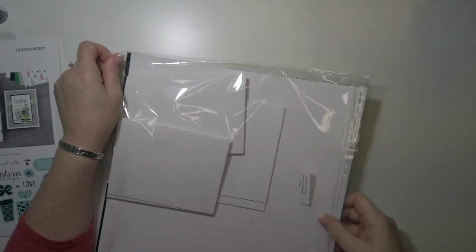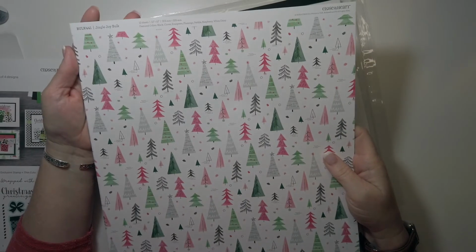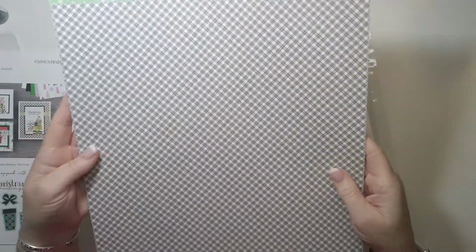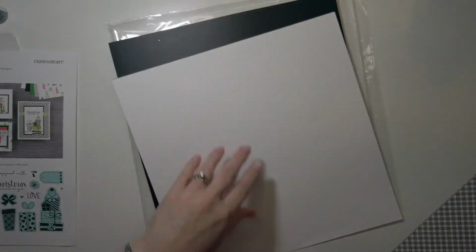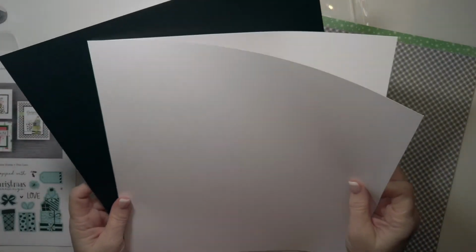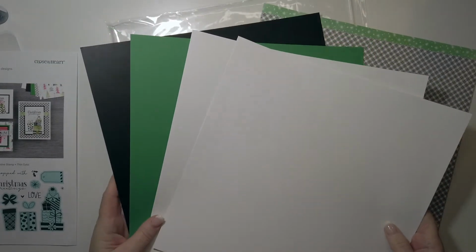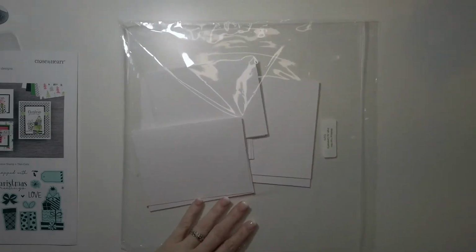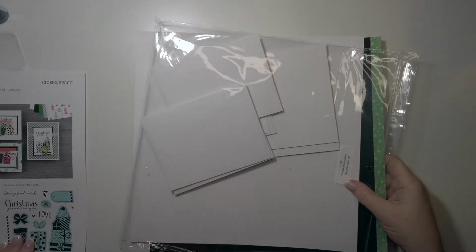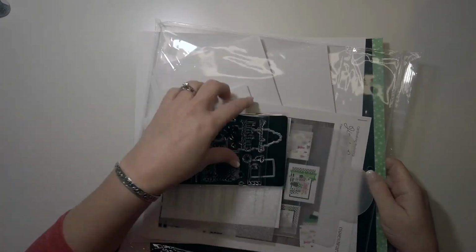And then let me show you one of the papers from the Jingle Joy paper line. So one side has these beautiful trees and the other side has this really nice black and white plaid. You also get the colored cardstocks you need and everything else that you're going to need to make the cards. All you need to add is some adhesive, and if you'd like to put some things on dimension, go ahead and use some foam tape.